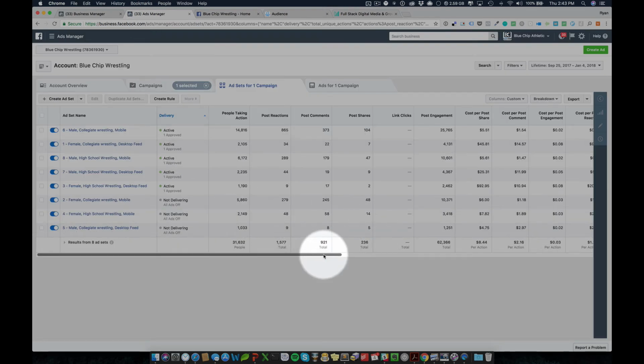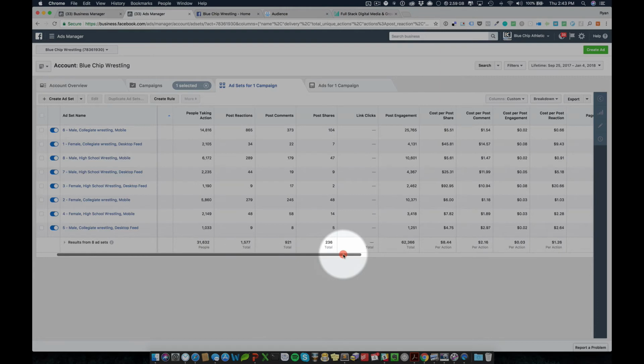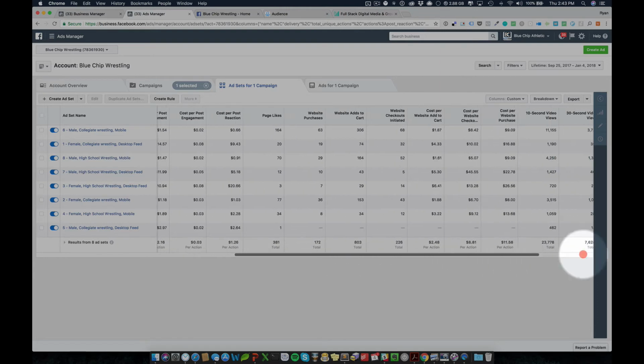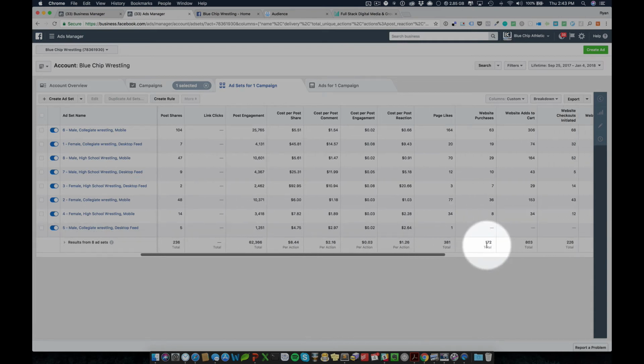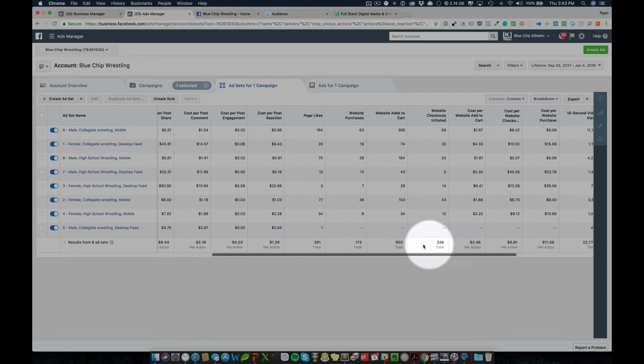The key metrics: we spent $1,971, so just shy of $2,000. We got 921 comments, 236 shares, a bunch of page likes, 172 website purchases, and 803 adds to cart. So that means 800 people added something to their cart, and 170 of those actually ended up checking out.